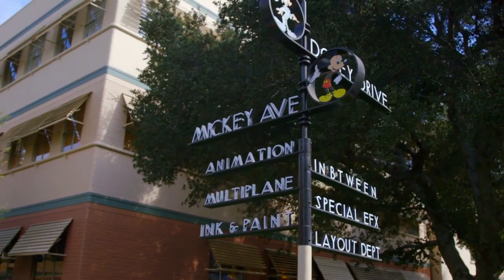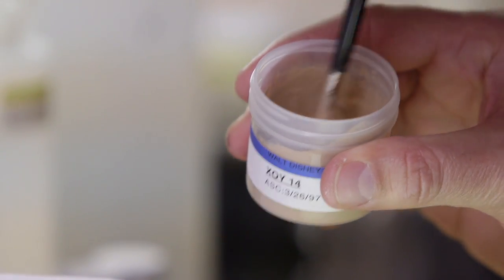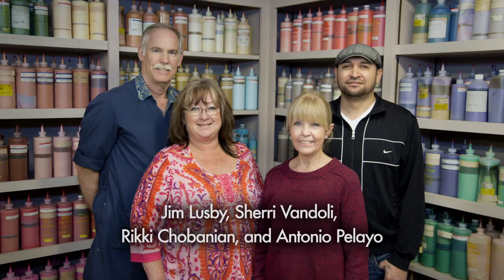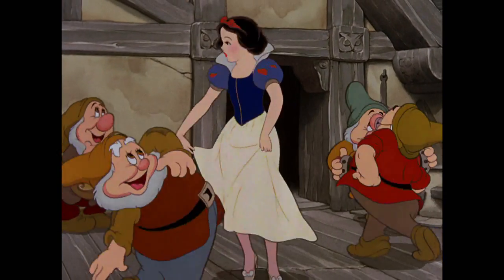We're sitting in the original Ink and Paint room where cells were painted for these animated films. Want to know a secret? This is what started Disney Animation back in the 20s, and our department is keeping that tradition alive. What we create here is what you see on camera. To me, it's very important to keep this legacy alive.